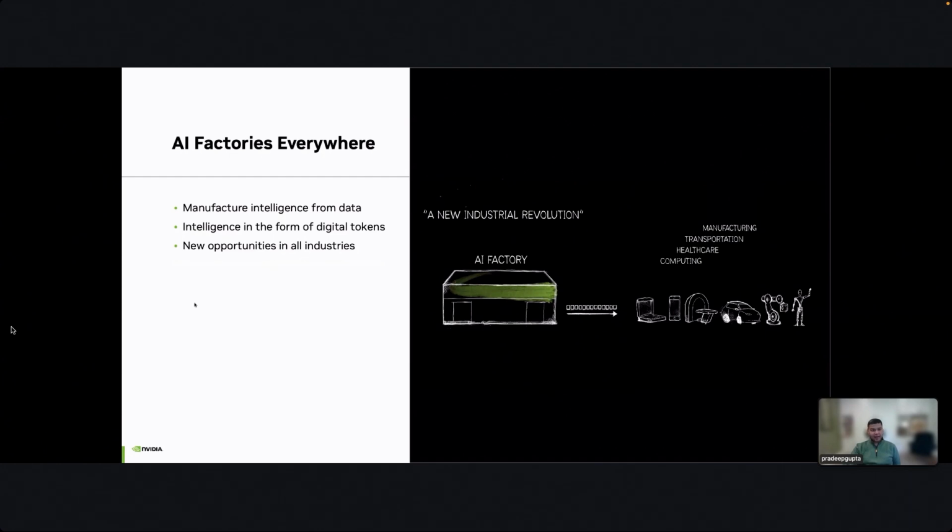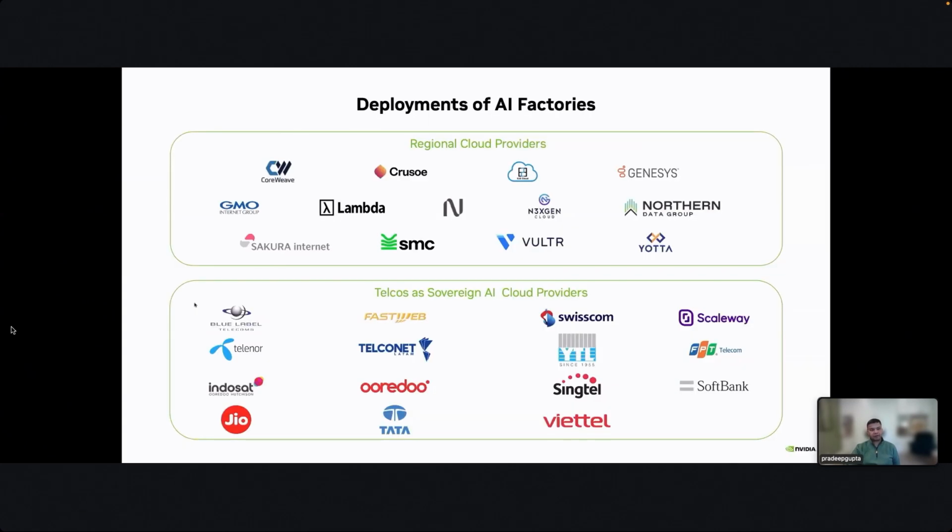Another thing is AI factories. We want to ensure that this infrastructure is available everywhere, because this is where intelligence will be manufactured, and it will be manufactured in the form of tokens. So you can find it in any cloud, in what we call NVIDIA cloud partners like CoreWeave of the world, or you can find it on-prem. It can be anywhere. It doesn't matter, right? It's your choice where you want to consume this platform.